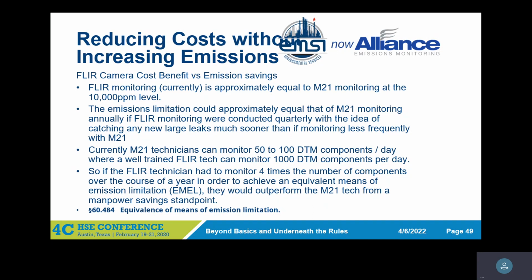Yeah, so one of the ways you can really reduce costs with the FLIR camera is looking at your DTM components. You can cover a lot more DTM components with the FLIR camera than you can with regular Method 21. With Method 21, you might be able to get 50 to 100 a day. With FLIR, you can probably look at 1,000.